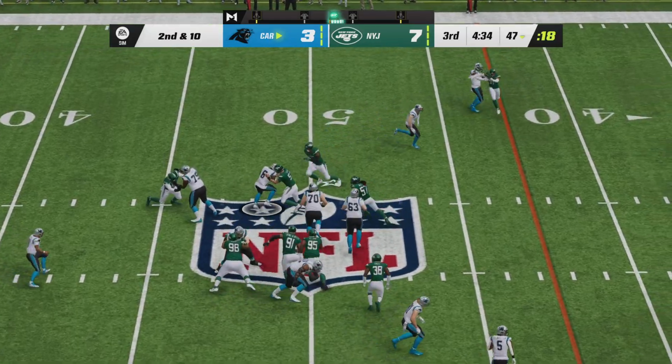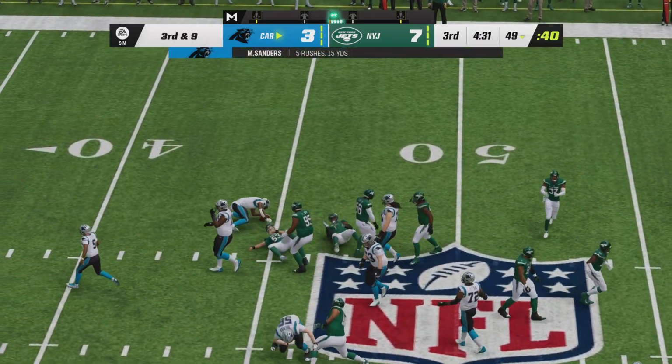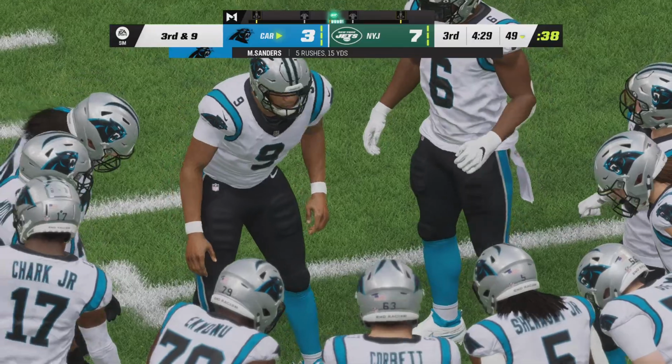Up the middle they go with Sanders. And he's fortunate to get anything from that. Give him a yard up to the 49.